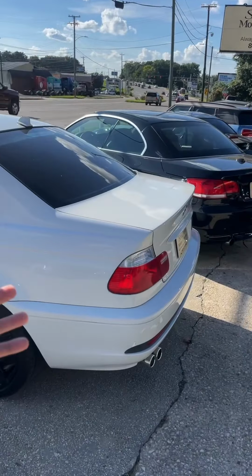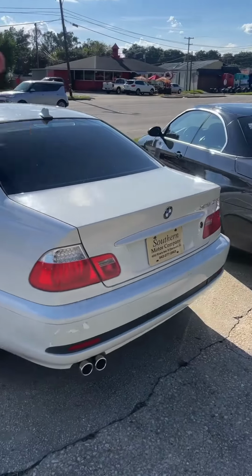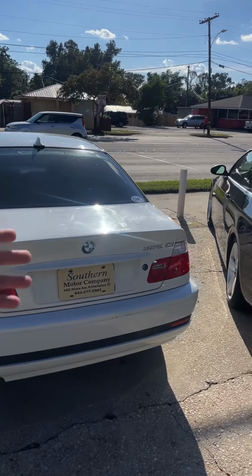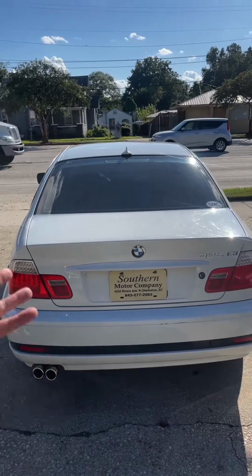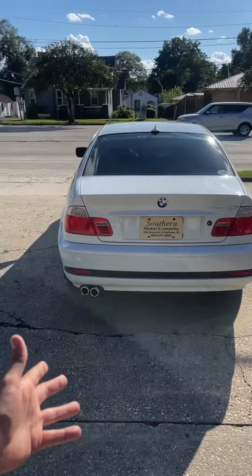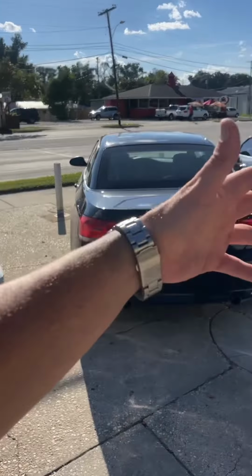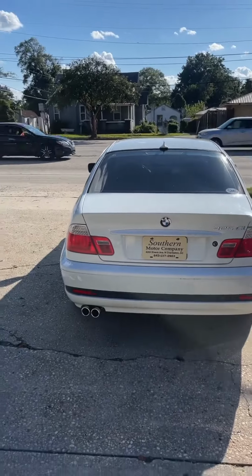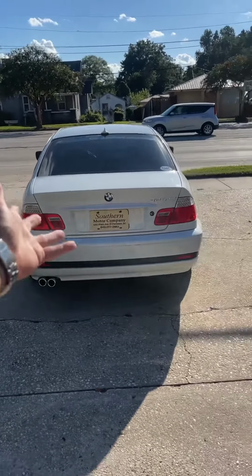So this lady calls and her name's Connie, and Connie bought the car. And yeah, she's supposed to be here like Monday picking it up. So, I mean, I don't know what else to tell you, but Connie bought it. And I thought I'd maybe show you the different BMW, but whatever, you know, Connie's buying it. So that's all there is to it. Connie's getting it.